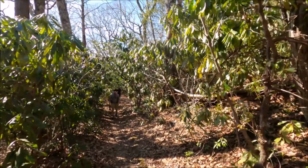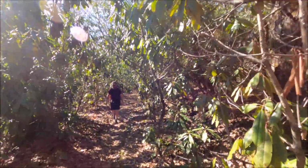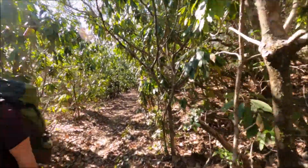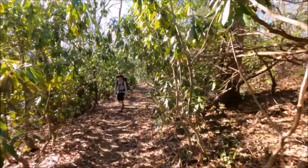We're heading to, what the heck is it called now? I think it's called Long Branch. Hi guys. I think it's called Long Branch Shelter, and that's going to be our camp for the night.